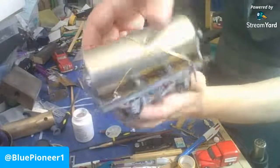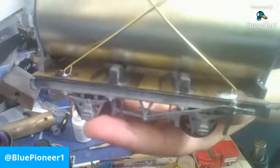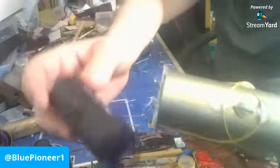Before, it was just a plain tanker, but I put the wires around it. It does actually look a lot better. I will grant you that. It looks pretty awesome. I've still got some tidying up to do, but yeah. It looks a little more like this one.